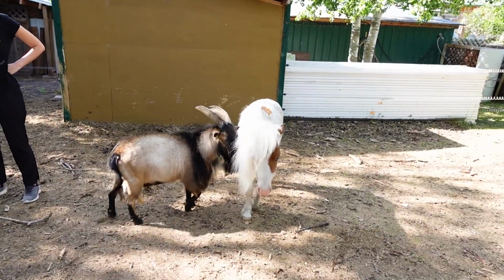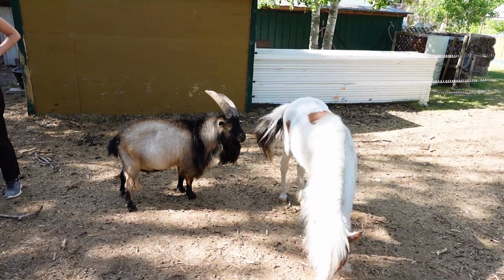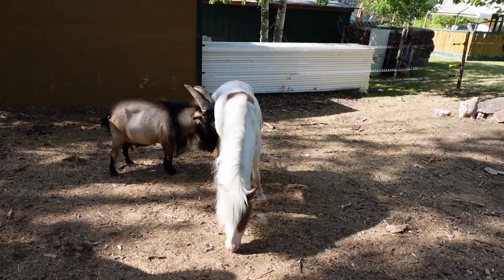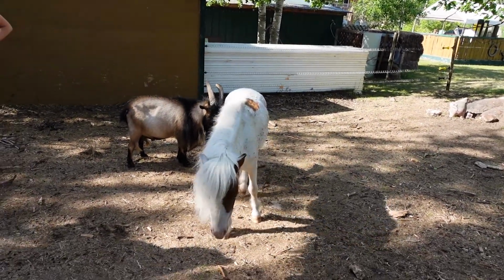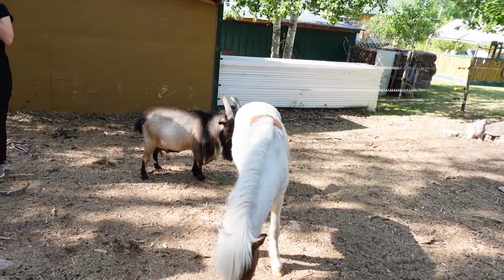You like the horse. That's Meadow. Meadow was the first horse ever born here, the only horse ever born here. Ow! Nope, that was my thigh. He's such a little shit.